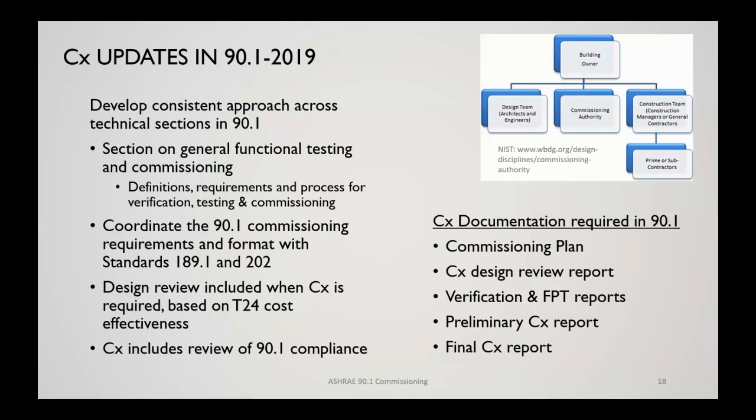The verification and functional performance testing reports get included, and then a preliminary commissioning report that will include everything that you can find out about up until the occupancy permit time or near that time, and it would also include what additional tests should be done later to lay out what the final commissioning report would look like.